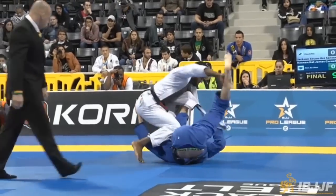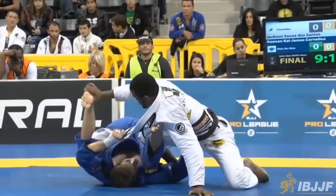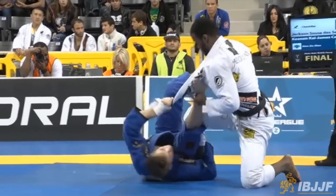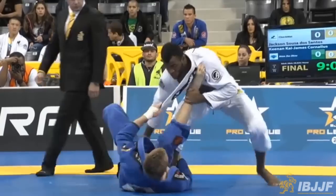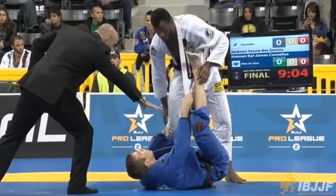Probably true that these were both the most acclaimed brown belts of last year. Yeah, I'd say. And here they are definitely in the finals of the Pro League at black belt.